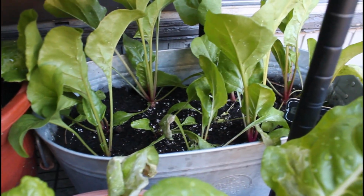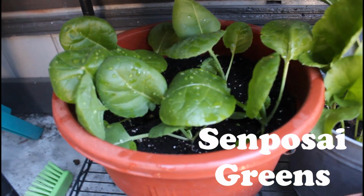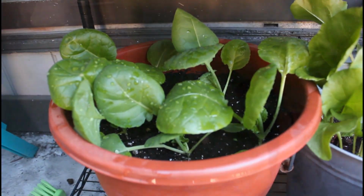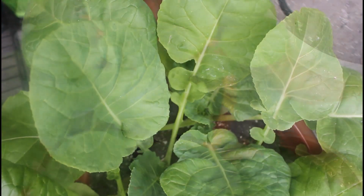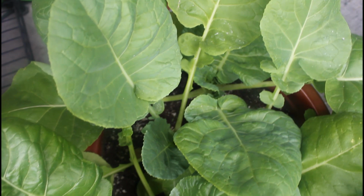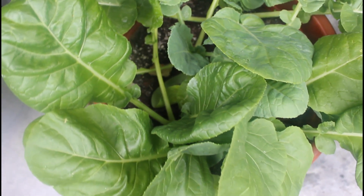Okay, the next thing I'm showing you here is senposai greens. I hope I'm pronouncing that right. This is an Asian variety of greens, so it's a bit of a mix between a cabbage and a mustard green, which I'm super excited to try out this year. It's also heat tolerant, and it's been doing really well so far in the garden.